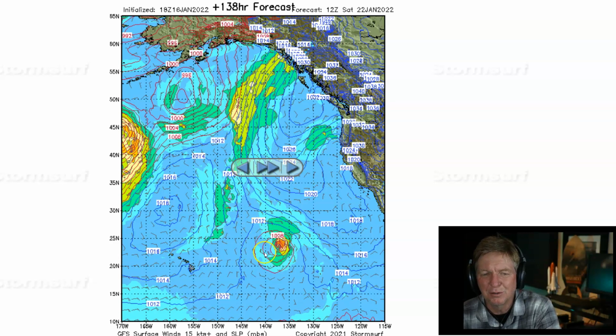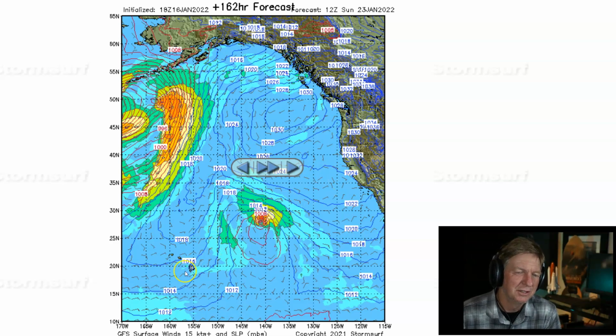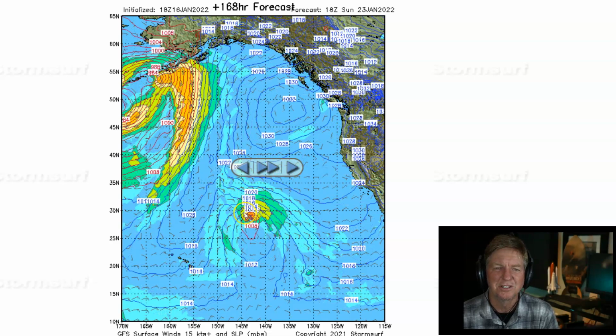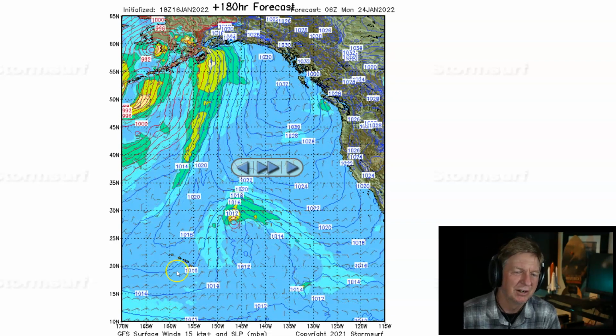This cutoff low off here, kind of interesting. Not really expected to do anything, but it's there nonetheless. As we get into Sunday, again, offshores for California, a little bit of a northeast flow for the Hawaiian Islands attributable to this cutoff low, and we're 180 hours out there.